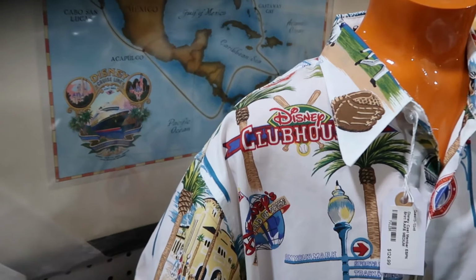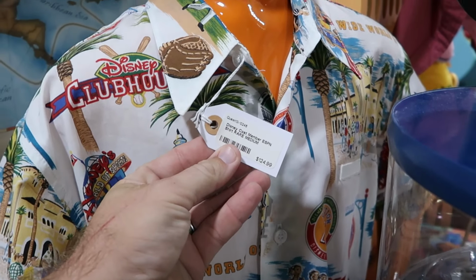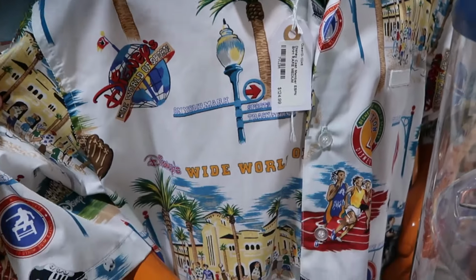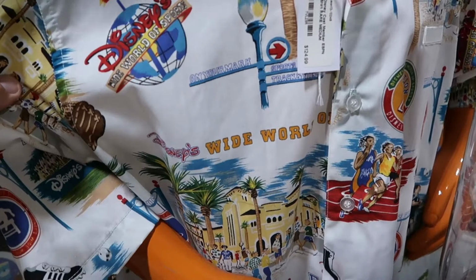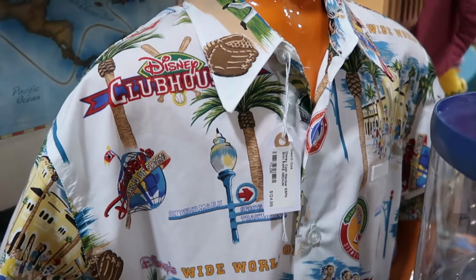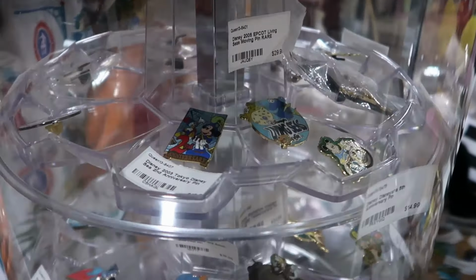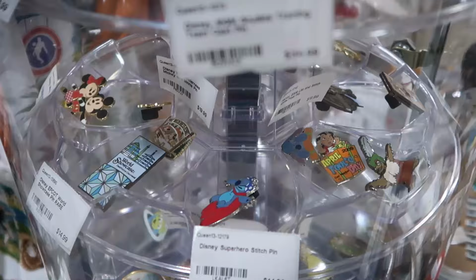Let's see what we got doing here. Disney Clubhouse. This is a Disney cast member ESPN shirt. It says rare. These are $125. It says Disney's Wide World of Sports. You can see all the people there playing sports. That's really cool though. And they do have this little spinny thing here where you can check out some of the Disney pins that they do have for sale at this booth.